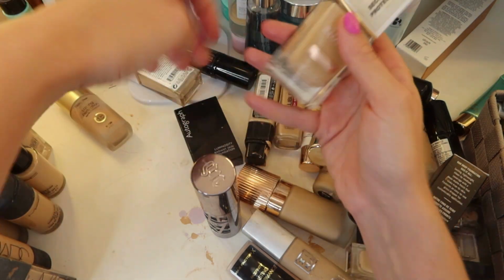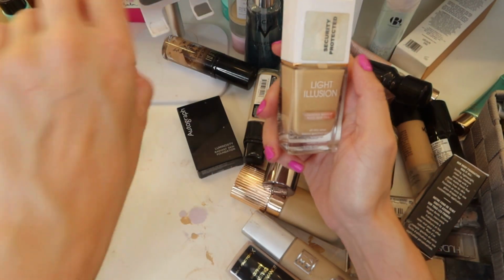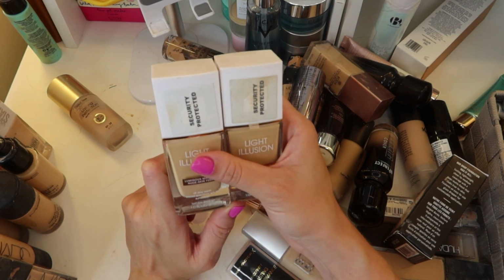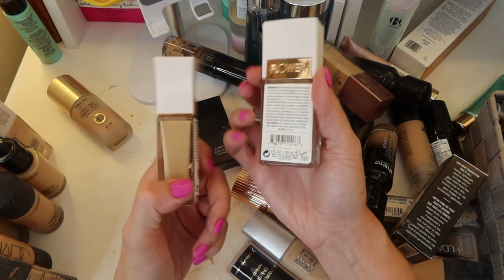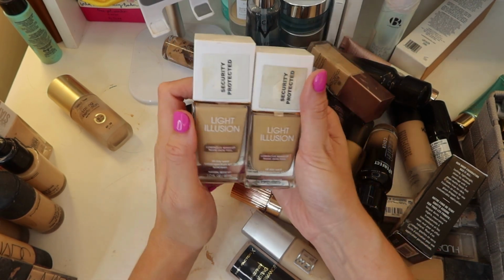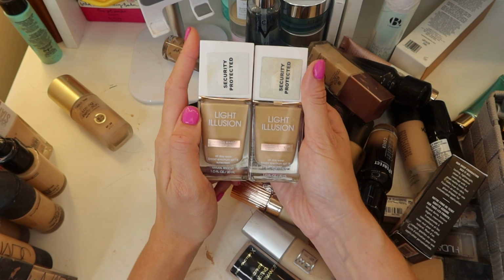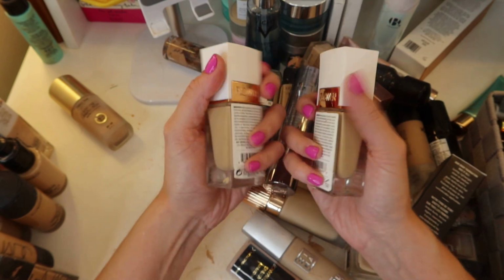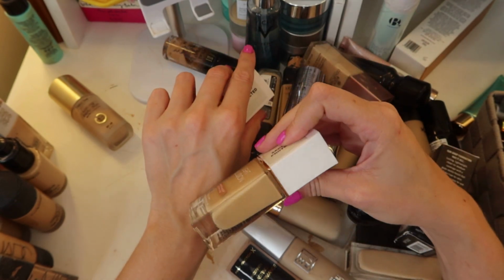Another one of my absolute favourites, which is a bit random, but it's these Flower Beauty, which they used to sell in Superdrug. It's some famous person's brand. I can't remember who it is now. Yeah, and they've stopped selling it, but I really like this foundation. So I've got it in Natural Beige M1 and Classic Tan M3, and they're not bad, but they're not the greatest match.